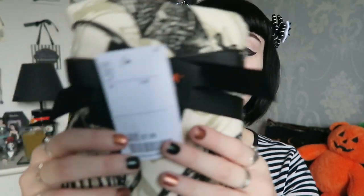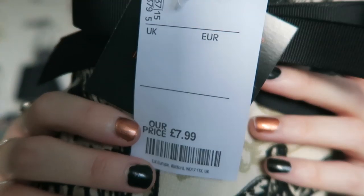And these ones did cost me £7.99, which is a bit more than I'd usually pay, especially as right at this moment I don't really need hand towels, but I just loved the design of them. So there's the price tag there.